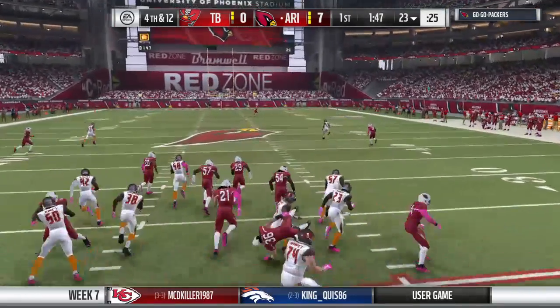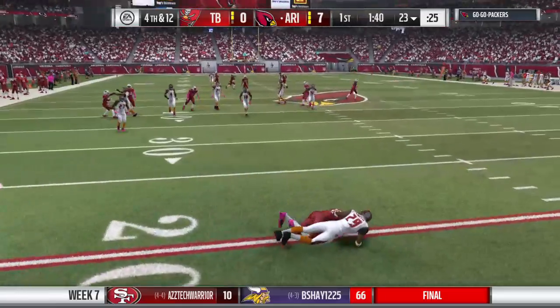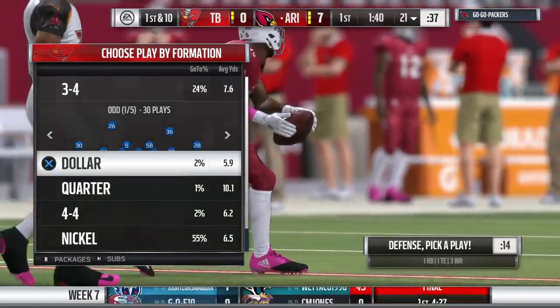His first punt, 45 yards. This looks good as well. Fighting through. That's going to go in the books as a 55-yard punt. Well done. And the Cards will take over, 1st and 10.